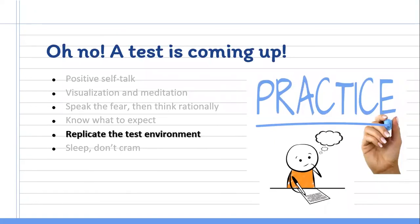Another way to replicate the test environment, especially if you are studying. So say you aren't given a practice test. While studying, if you know you're going to be taking your exam at home, sit in the same room at the same exact time, under the same conditions that you will on test day. This can help, because it's a familiar environment, relieve some of that stress that you might feel as you're preparing for the test.